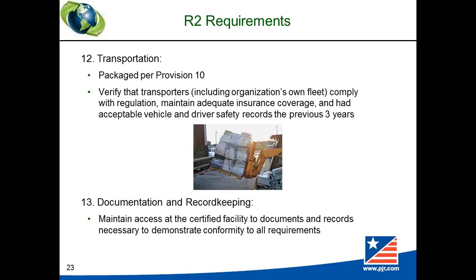And again, Provision 13, just generally maintaining the documentation and records to demonstrate conformity with all of the requirements for the previous 12 provisions that we discussed. So if you're required to maintain a process for something or verify a process for something, here's where we have that requirement to maintain those records as evidence for an auditor or whoever else may come looking for that objective evidence.